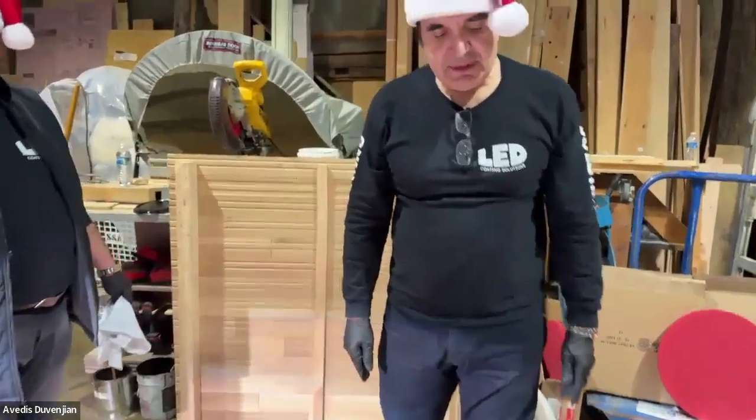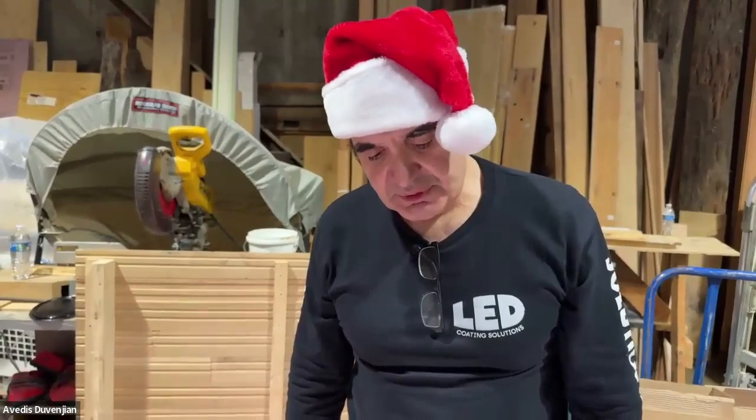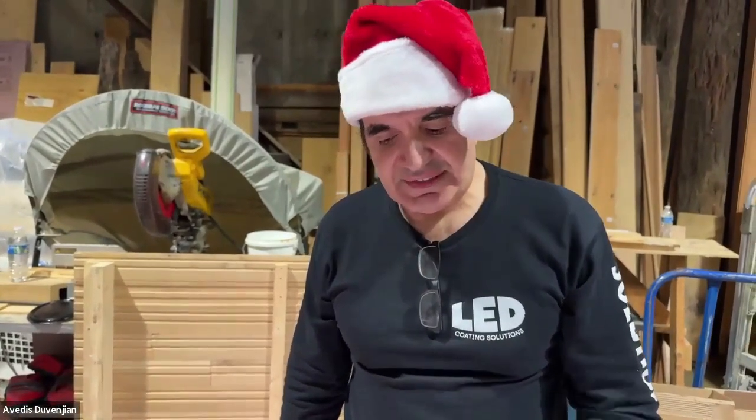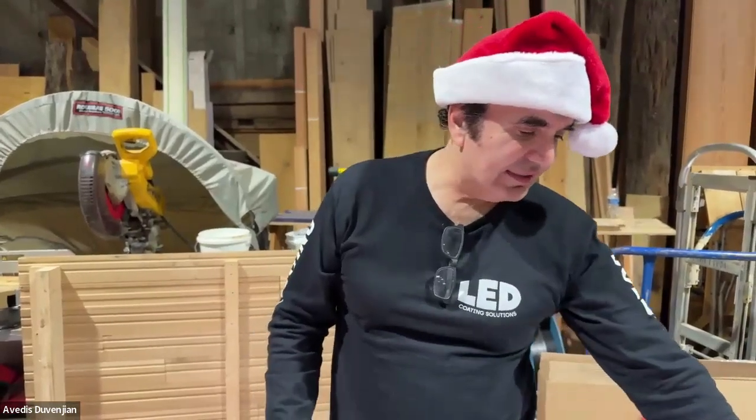So if any cabinet guys are watching, same thing with the cabinetry or the furniture. It's the same way: you can do the layers and you create that chart. That's good.